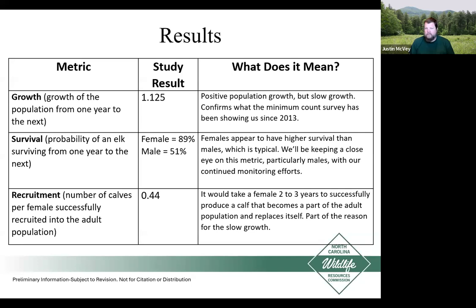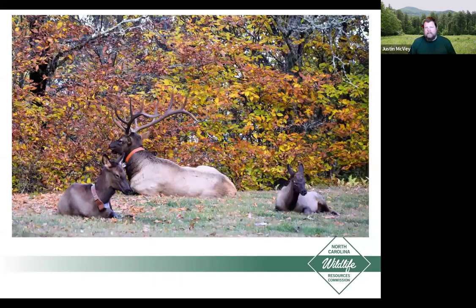Recruitment is 0.44, which basically means it takes about 2 to 3 years to successfully produce a calf that goes back into the population. All those numbers really show that our growth rate is positive but kind of slow. It's also important to remember that these numbers are range-wide. It's not just one spot. So this is kind of like an average of all elk growth in the area. And so, with that good news of positive growth, and we're seeing reproduction, those are all positive things.